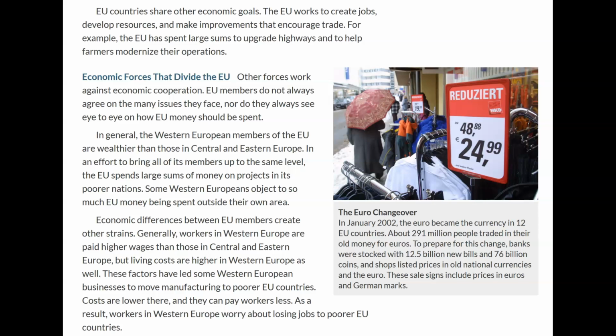Other forces work against economic cooperation. EU members do not always agree on the many issues they face, nor do they always see eye to eye on how EU money should be spent. In general, the Western European members of the EU are wealthier than those in Central and Eastern Europe. In an effort to bring all its members up to the same level, the European Union spends large sums of money on projects in its poorer nations. Some Western Europeans object to so much EU money being spent outside their own area.